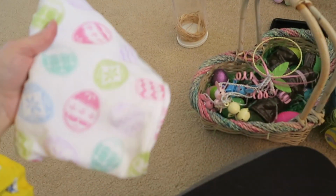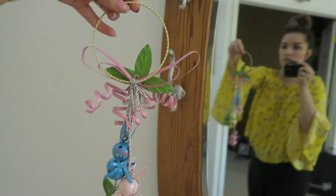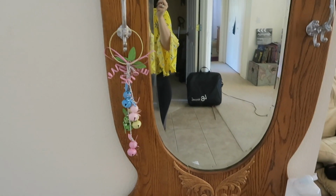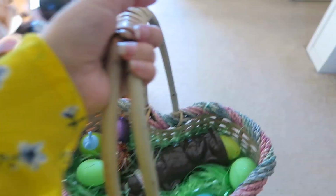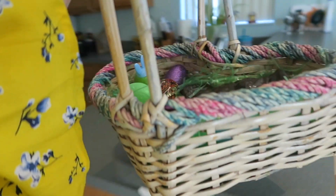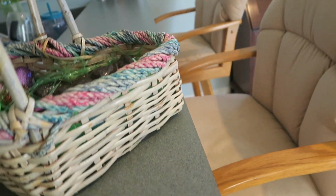A little Easter towel. Oh, these. I always put these on the door and then they fall off when somebody spins the handle. So they can't really go up there. So maybe I'll just put it here. I mean, it's tacky, but it's cute. I think I'm gonna put these in the kitchen. I think that's cute. Okay.